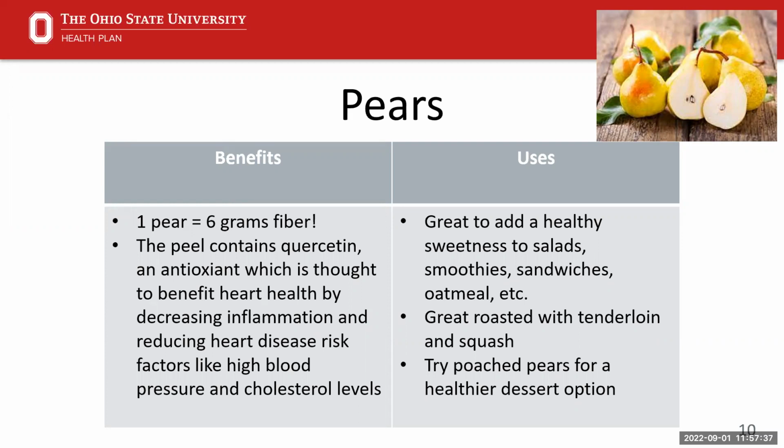Poached pears are fun too. And some people don't drink alcohol, but this is a fun one. If you heat up white wine and some different liquids and you let the pear sit and absorb those liquids, it's a very yummy dessert option. So let's see. For fall holidays, baked pears in white wine with cinnamon and walnuts. Yes, Jill, I have that pork tenderloin recipe later on for you. Most certainly you will get that.